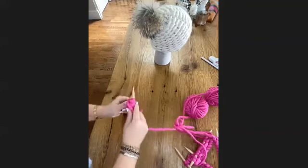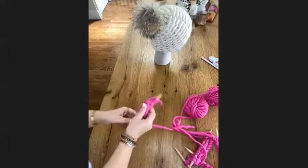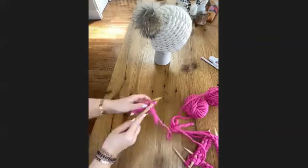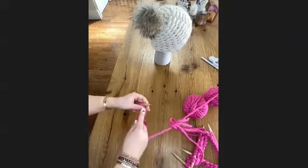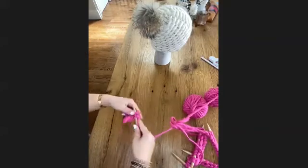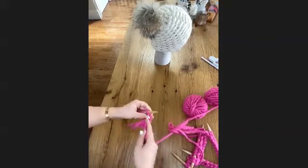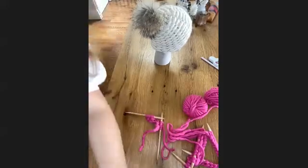So it's always knit and then bamboo stitch. So now on this side, just to show you guys, we'll knit. And that is how you do the bamboo stitch. Does anyone have any questions on that stitch? Cool.